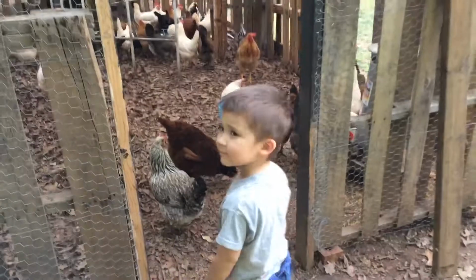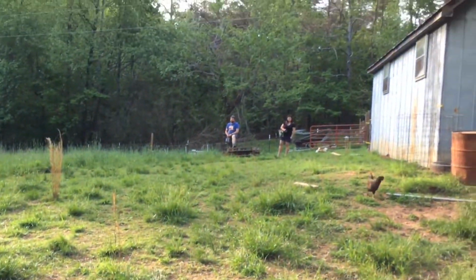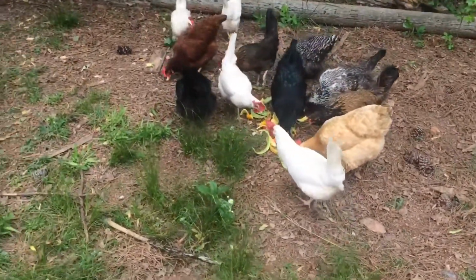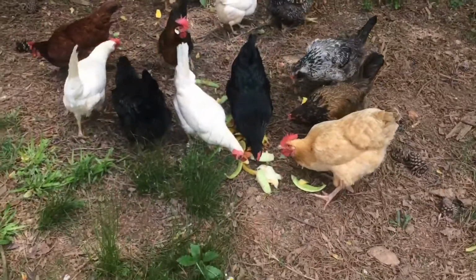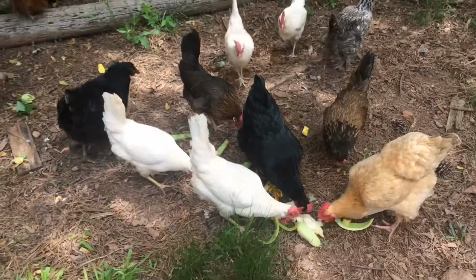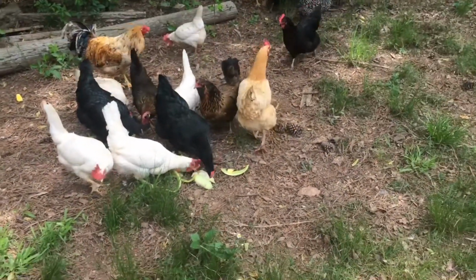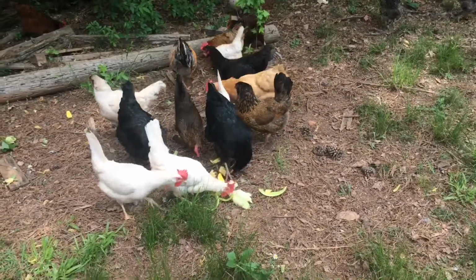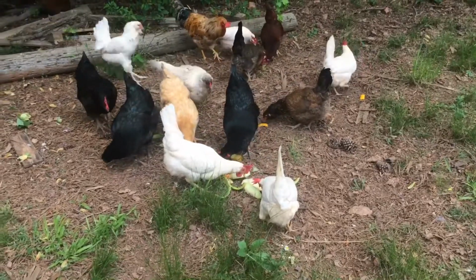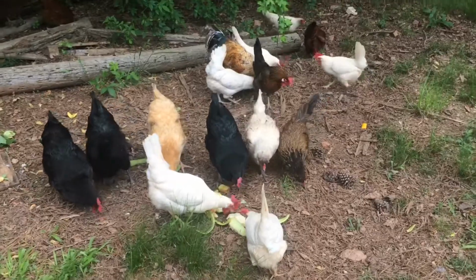See the chickens? Chickens! Chick, chick, chick. The chickens are getting our fruit scraps from lunch. See, that was the parts we didn't eat. Did you see them? They're grabbing like a strawberry and running off, or a peel and running off.